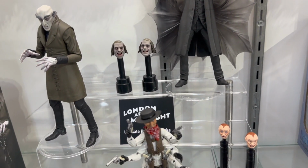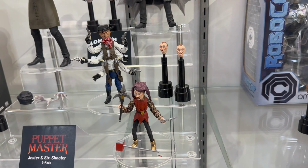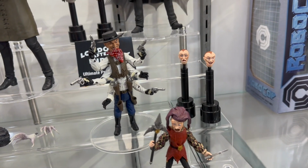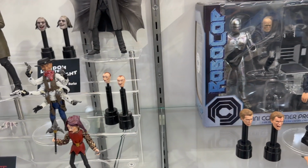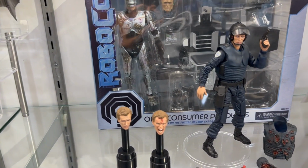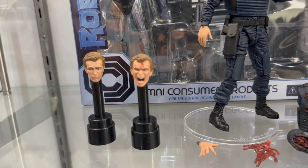And then we have the Puppet Master series characters. I'm a big fan of these back in the day, the stop-motion animation. And one character I know a lot of you have been asking about and want to see more of is that Alex Murphy character. So we're seeing him again here.